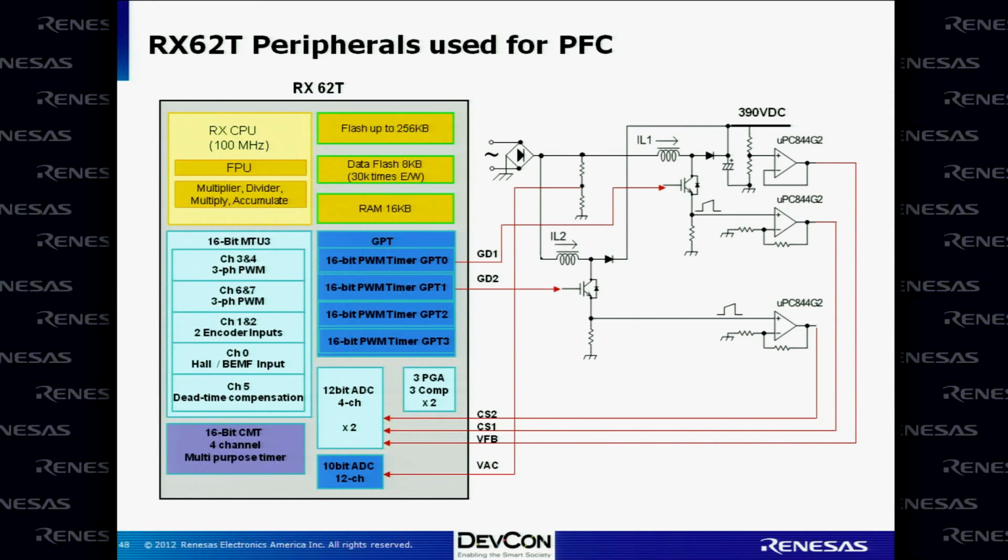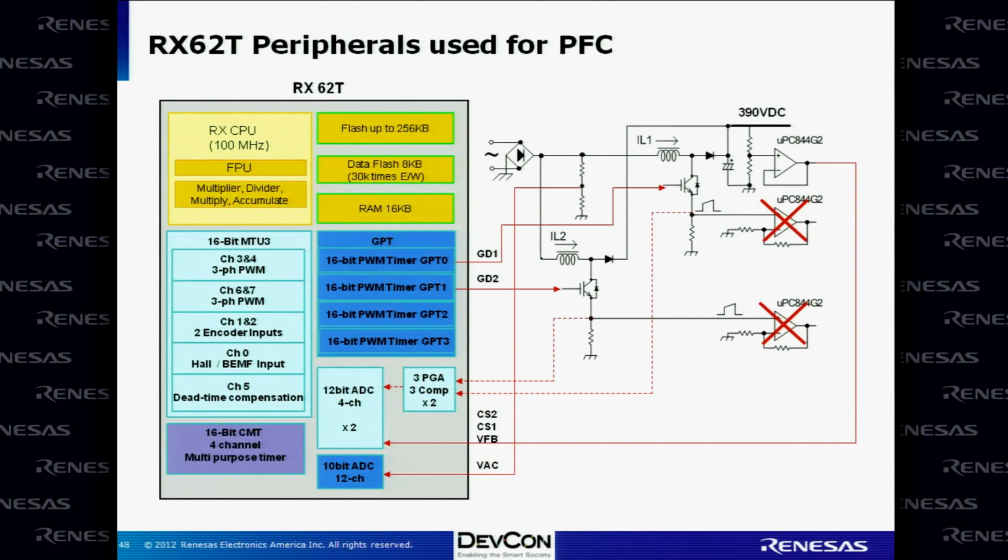Since this microcontroller has internal amplifiers and comparators, basically we can get rid of these, right? We don't need this. We can bring these directly to the internal amplifiers, right? So this basically offers us a cost-saving solution. And then you can see on this side here, this part is the motor control part, which we don't talk about here, but it just shows you how complex this device is. It can do the power factor correction, it can do the motor control.